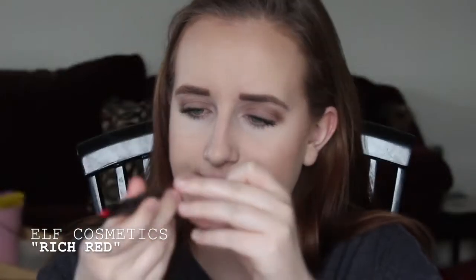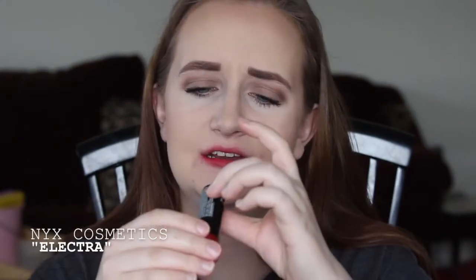We are going on to the next shade, which is another e.l.f. lip pencil thing stick in the shade Rich Red. This was kind of difficult to put on. It's a very hard stick formula thing, but it does look nice on. Looks like it's gonna stay. Yeah. The next red is another NYX red, however it's in their stick form in the shade Electra. This looks like a deeper red.